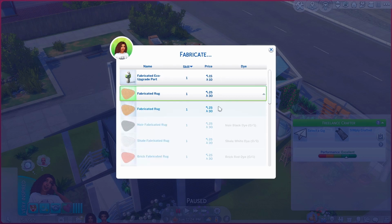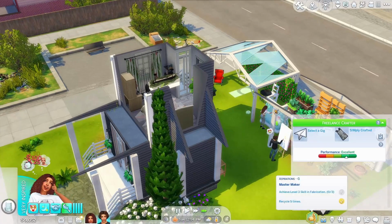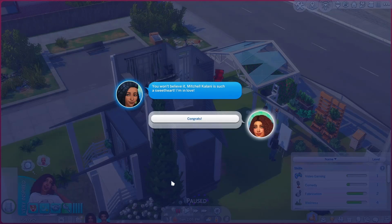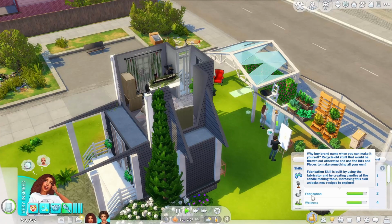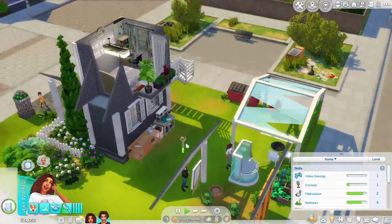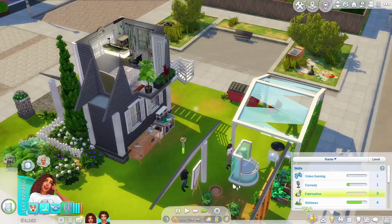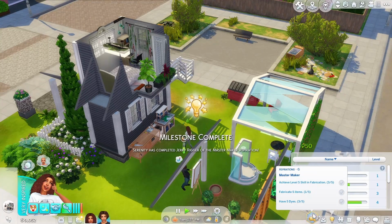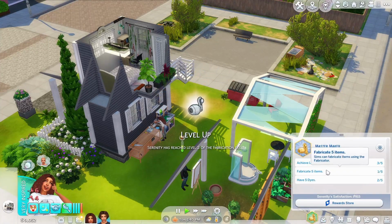Yeah, let's go ahead and fabricate another rug. What does the candles help with? Bess is calling again. You won't believe it. Michael is such a sweetheart. I'm in love. I'm glad for you, Bess. Oh, we can create candles. Okay. Make a candle. Yay, she reached level three in the fabrication skill. Get it, baby girl. All right, so now we have to reach level 5.